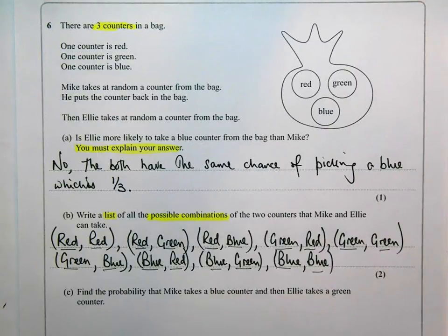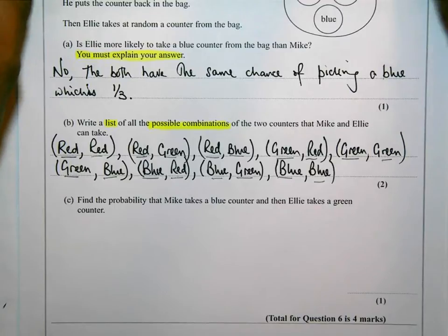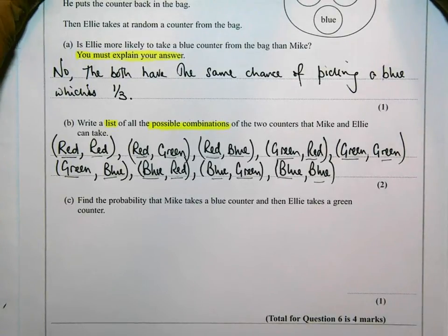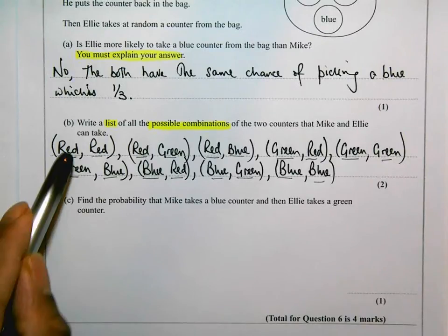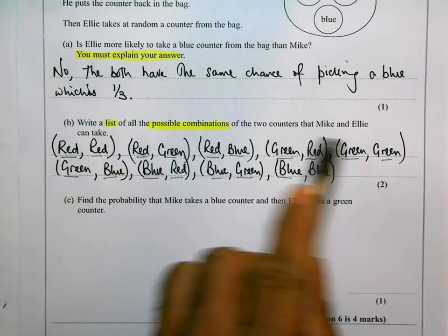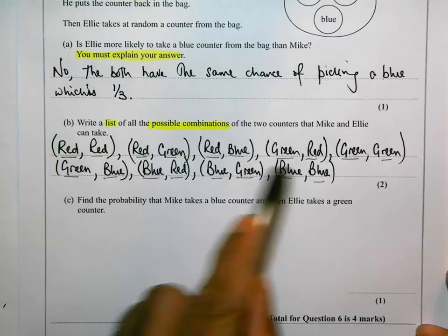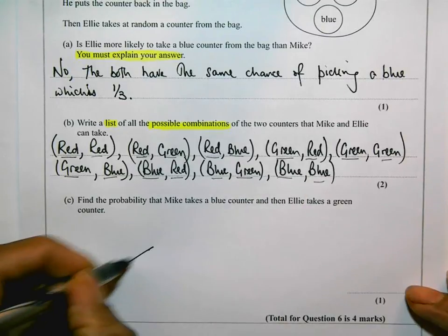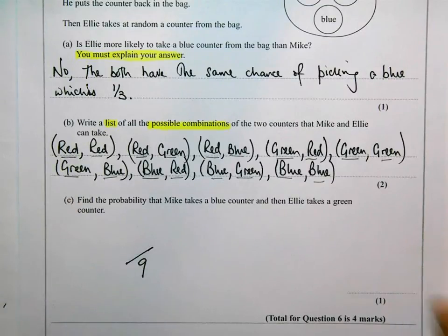Going on to the last part of the question. So in the last part of the question, it says find the probability that Mike takes a blue counter and then Ellie takes a green counter. Well, to answer this, I'm going to use my answer to part B. In part B, these are all the possible combinations that you could have. And altogether there's 1, 2, 3, 4, 5, 6, 7, 8, 9. So my answer to part C is going to be out of 9, because there are 9 possible ways in which they could pick combinations of 2 counters from the bag.